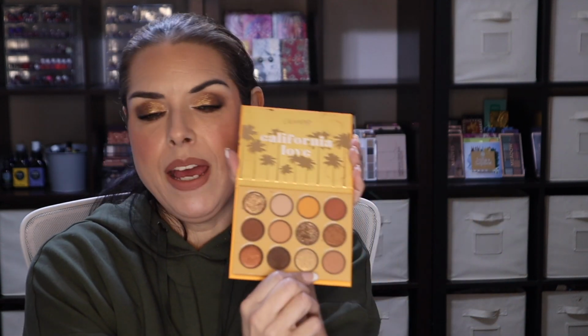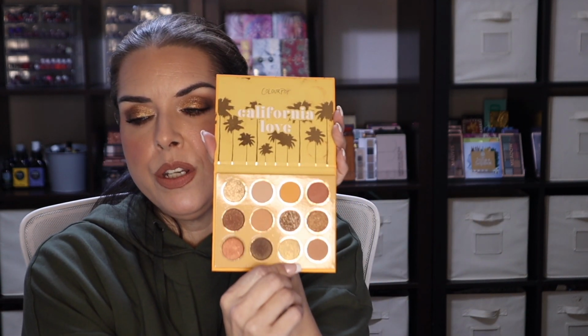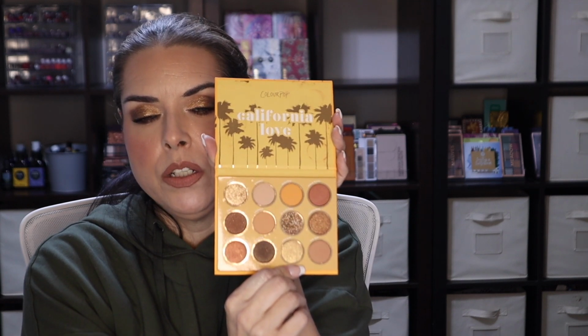California Love. Great neutral palette, warm colors, but I have a lot of warm colors in my collection, and I don't wear warm colors that often, so I'm gonna let that one go.